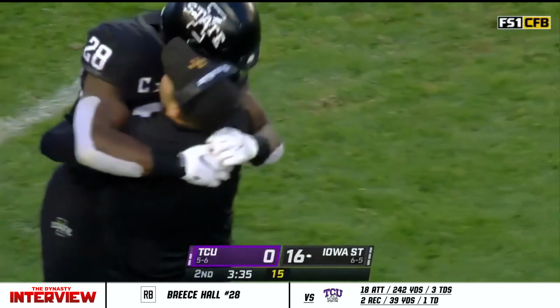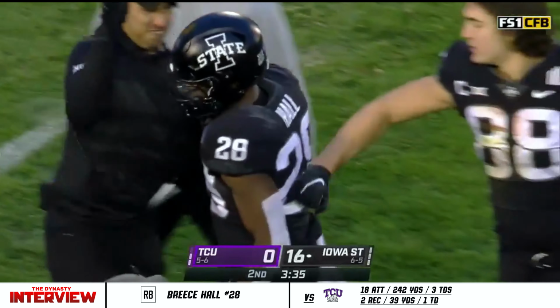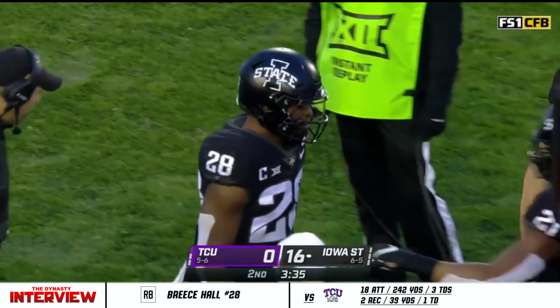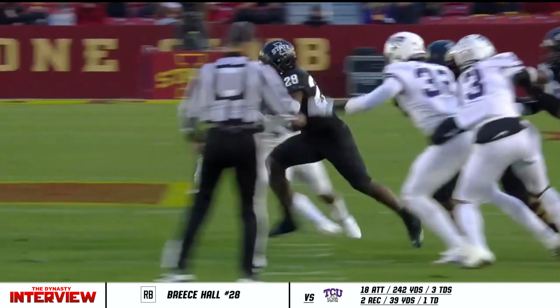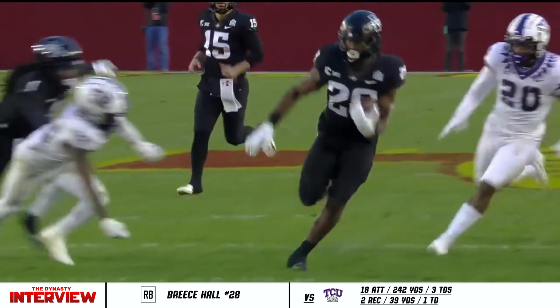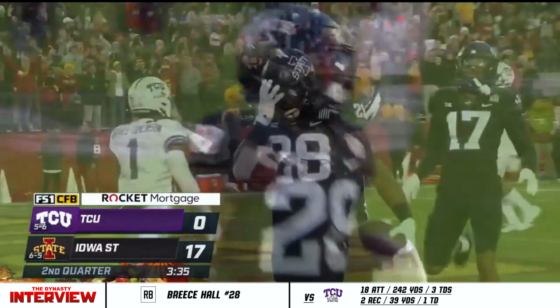That's a game ball worth saving. Matt Campbell knows it. And so do the over. Very good job on the cutback. Breece Hall runs his way into the history books.